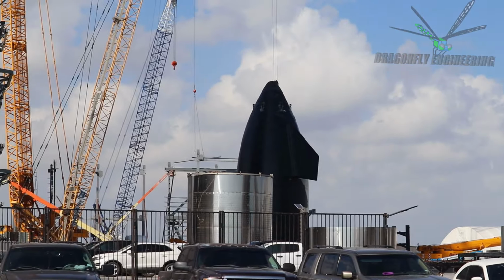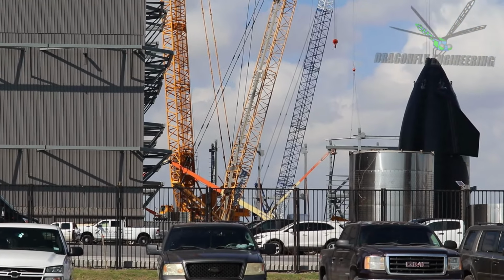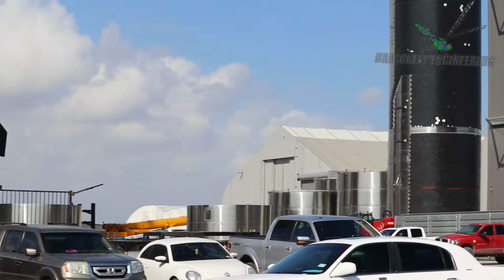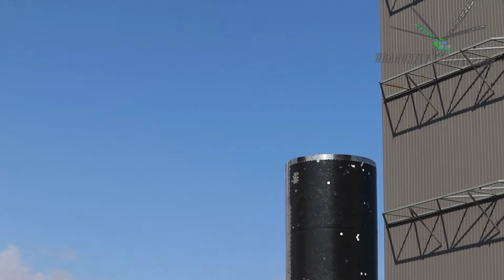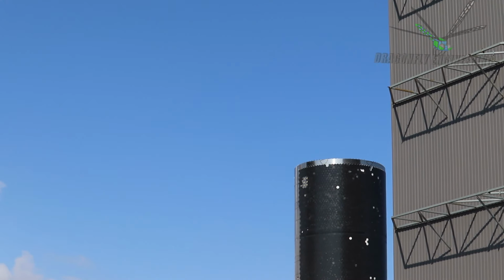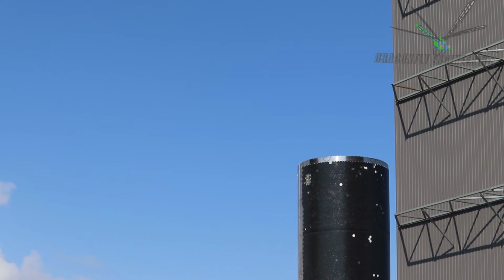And then there is its nose cone right there with all of its heat tiles. And then that crane will probably put the nose cone onto the serial number 21 Starship, which will probably be the one that does the first full orbit and lands back here at Boca Chica, or Starbase, whichever you prefer.